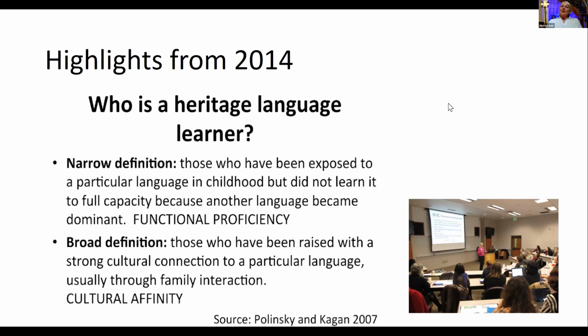But typically they did not learn it to the full capacity that a native speaker of the language would learn it, because another language has become dominant. So often if you're living in another language setting, like obviously we are here in the United States with English, English just starts to take over.